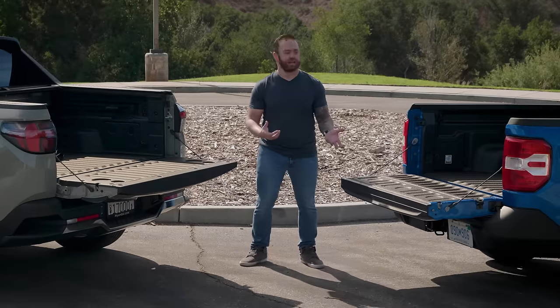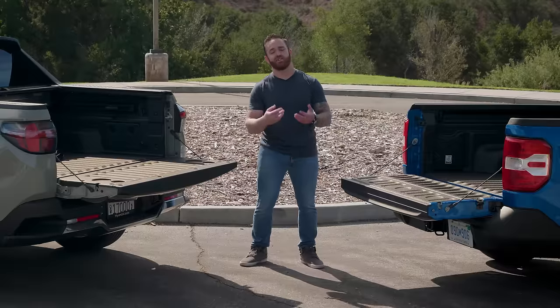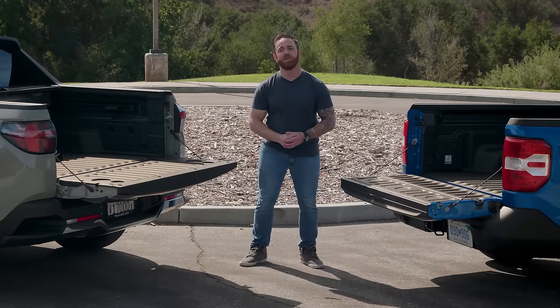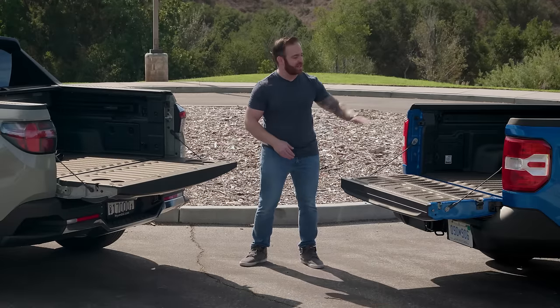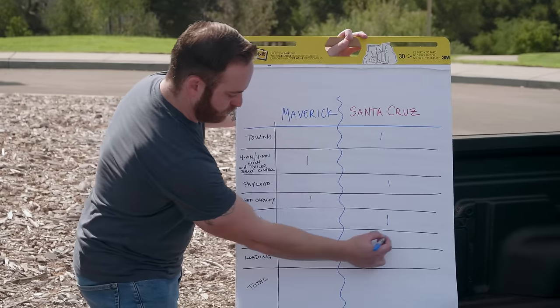Then we come to bed size. Which one has a larger bed and can hold larger items like plywood? That's where these two are neck and neck again, just like in the drag race. I got out a tape measure and they're pretty much exactly the same, with maybe a half an inch of difference between the two of them. And both of these trucks have a cool feature where you can tilt up the tailgate and load a piece of plywood out of the back without it flopping off the end of your truck. So that's a point for both of them.